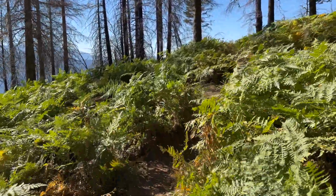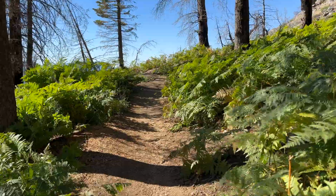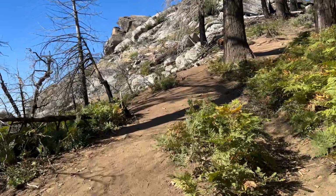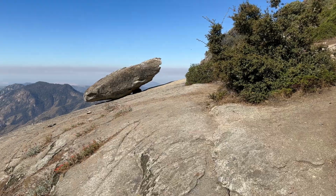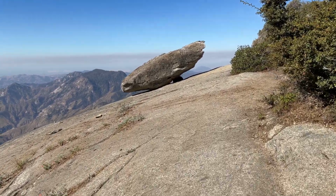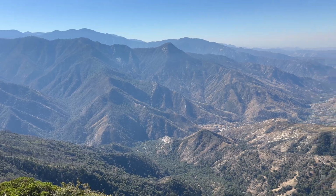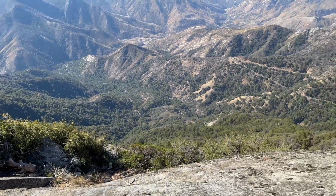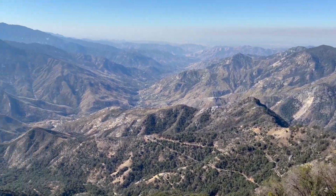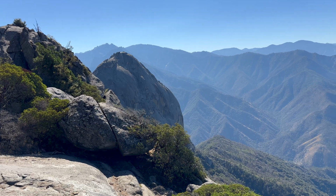Heading down Hanging Rock Trail. I think it's about a mile hike to what's supposed to be a pretty awesome view. What a view. It seems pretty treacherous. Can't know if you can tell, that's a pretty steep cliff right there. And it's very, very slanted. I don't want to get too close to the edge. Wow. It's Moro Rock over there.